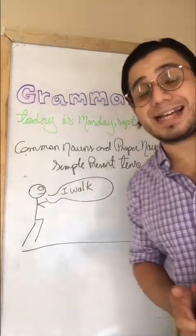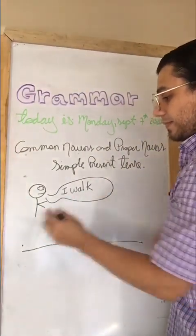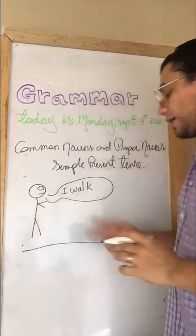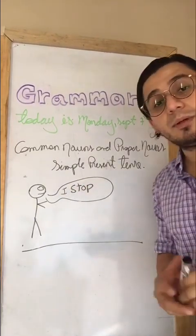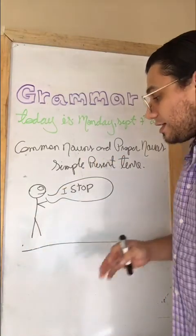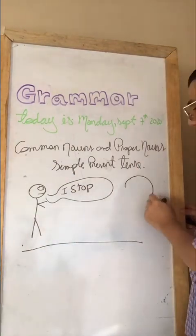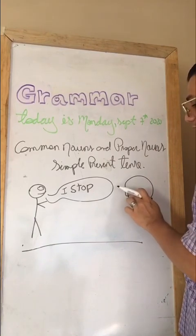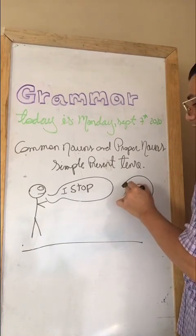But that's an action that has an ending. It ends the moment he stops walking. So when he is still but not walking, then he is no longer walking. He says, I stop. So simple present tense is something that happens in the immediate moment, right now. It doesn't continue, it ends. So if this was the timeline of our time, simple present tense starts in the circle and it goes through time and finishes in the triangle. It has an ending.